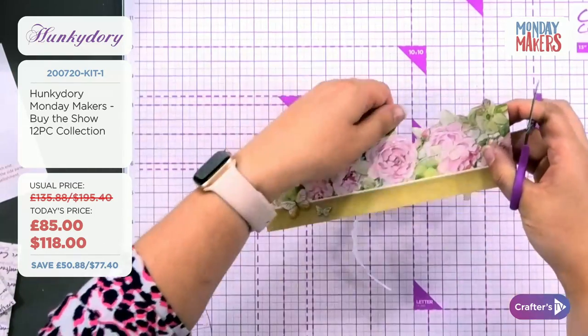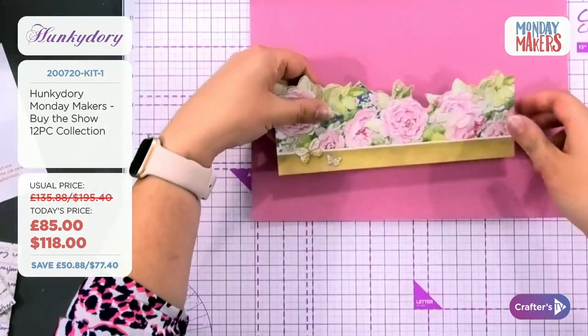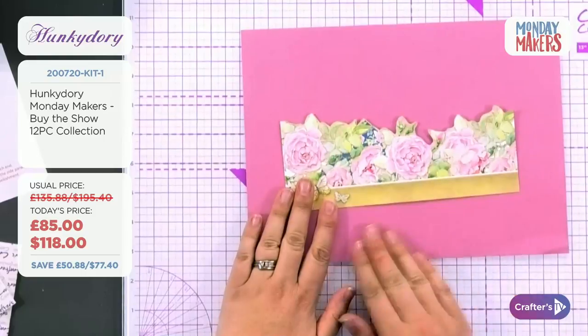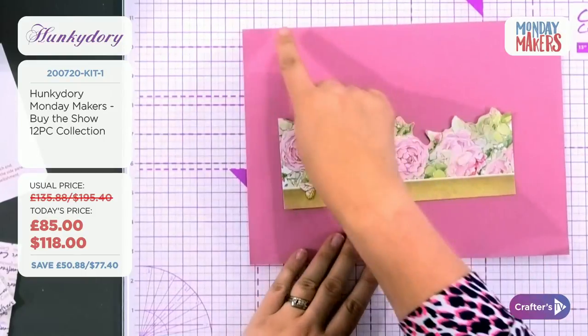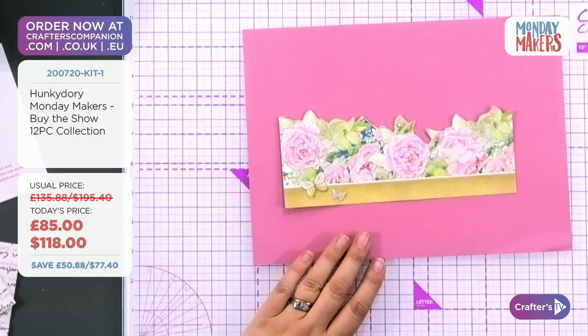So can you see I'm going to have that along the bottom, but then I've matched that up with a piece of the lovely pinky shade. Now I've trimmed this down to 11 inches by 8 inches deep this way, so that we end up with an 8 by 8 card.